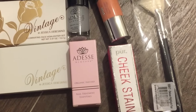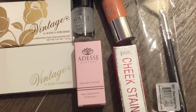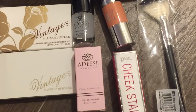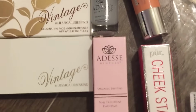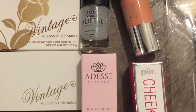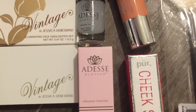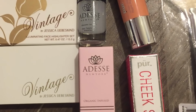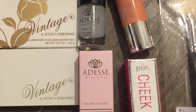I actually like Crown brushes, so I don't know what to expect out of it. I don't really want to open it right now because it's really wet and I don't want the water to get on the brush, so that's why. And this is this little nail polish. It's a matte top coat, and this is from the company called Adesi. It retails for $18.